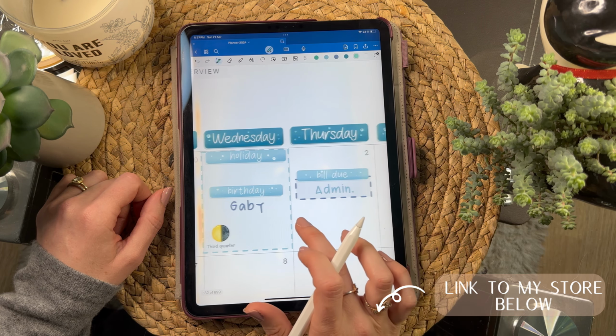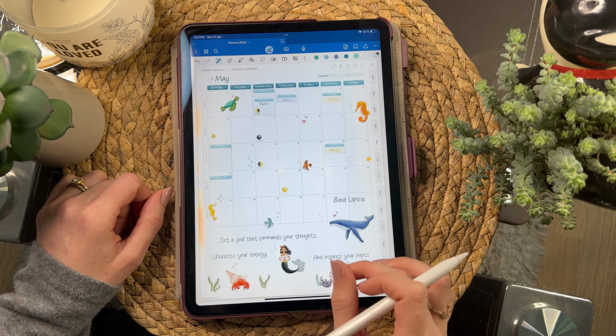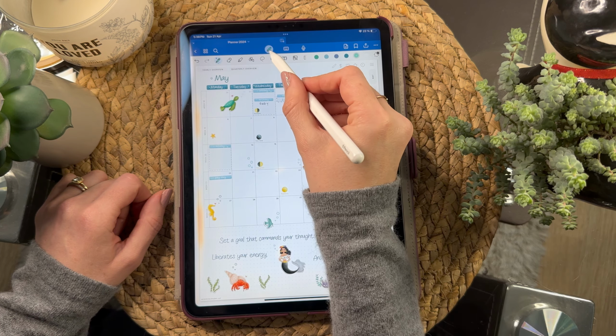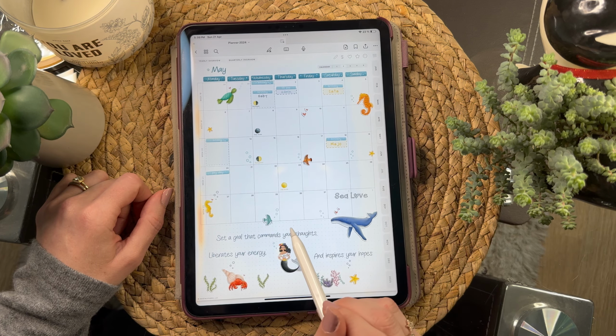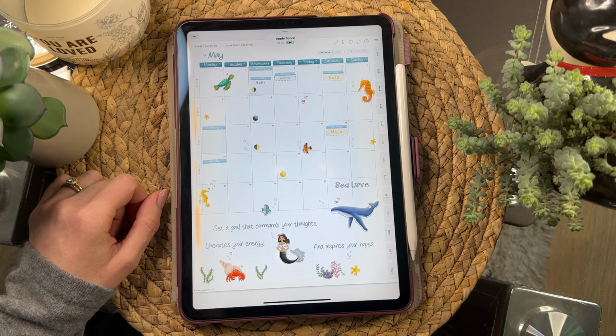Whether you're a seasoned planner addict or just starting out on your planning journey, these digital stickers are sure to spark joy and inspiration in your daily life. So why not treat yourself and your digital planner to a little seaside charm?